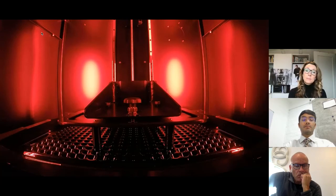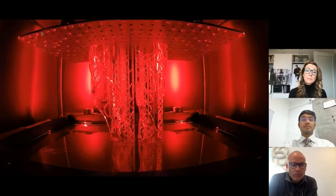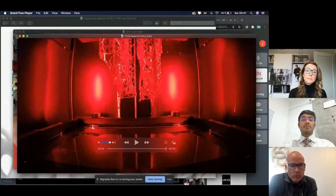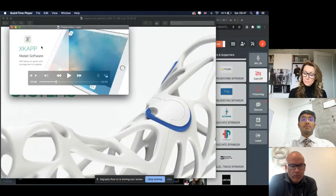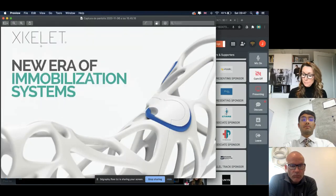Okay, this is a time lapse of how we print. And as you see, it's LCD technology, a little bit different, but it's based on LCD technology. Okay, so coming back with the product, we are going to close this.